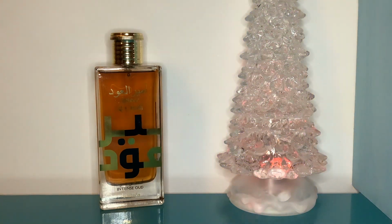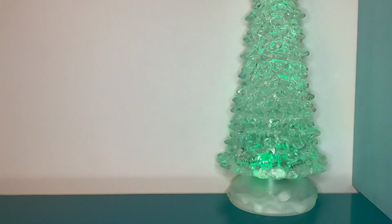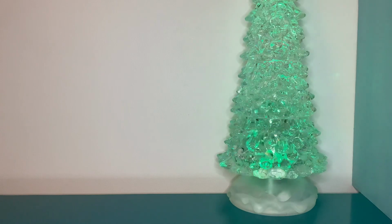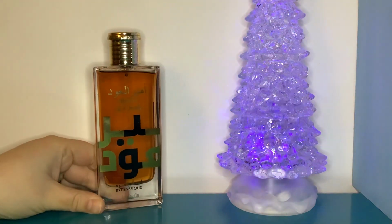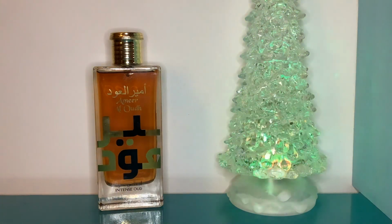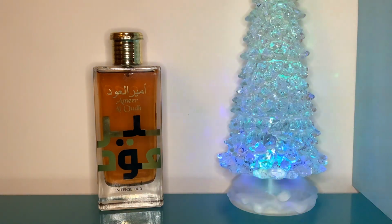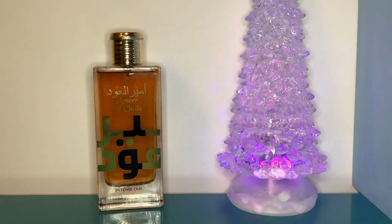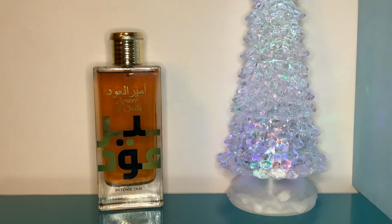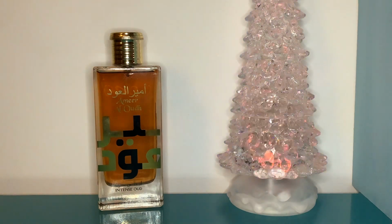This is pure tar. So this is supposed to be caramelly, sweet, smoky wood. To me, it's pure tar. And the notes listed here are top notes of woodsy notes and agar wood, which is oud, middle notes vanilla and sugar, base notes agar wood, sandalwood and herbal notes. Now I do get some sugar and I do get some vanilla, but definitely I'd say, if we're comparing this to By the Fireplace, that is very rich.